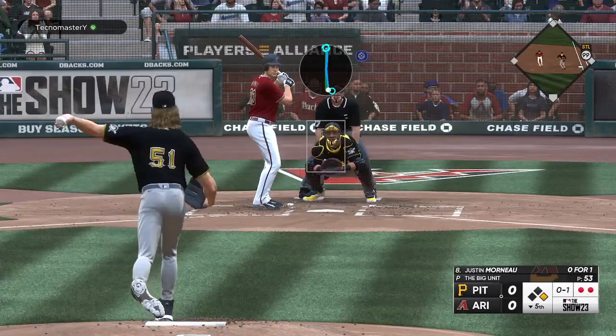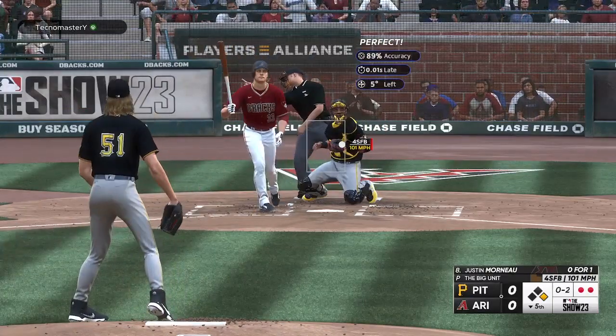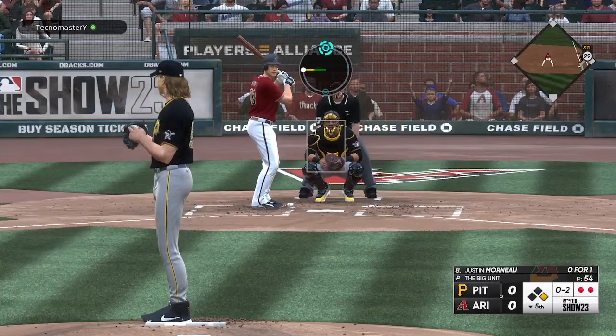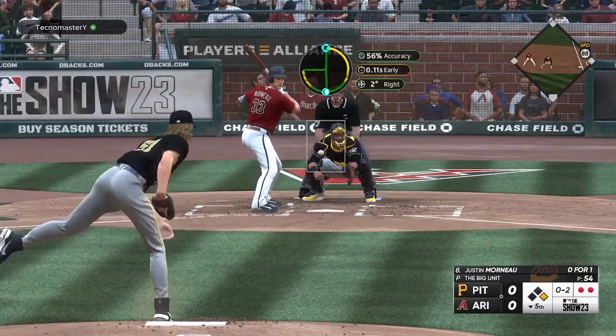Morneau in the box with 2 gone. And takes a look at a called strike. No balls, 2 strikes. Strike 2. More and more guys are looking to slug regardless of the count. In this situation, we'll keep a close eye on his approach.